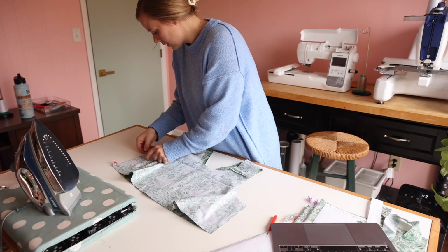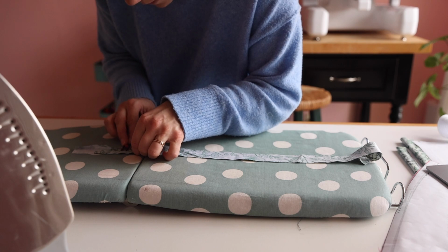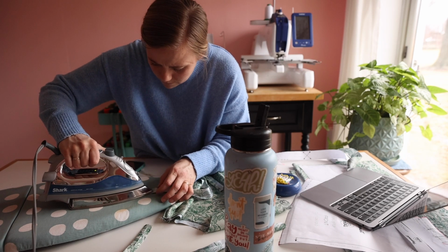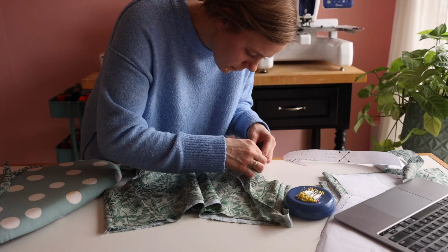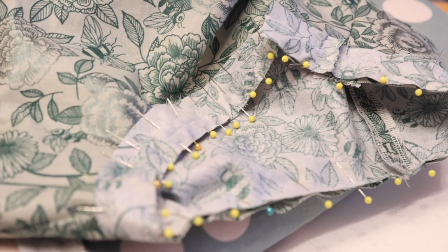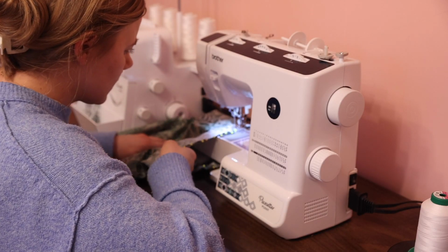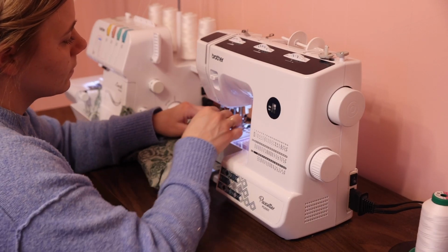By the end of the first day sewing this, I had the bodice together. So I had the front panel and the back panel attached to the shoulder panel. And then I also was able to get the armholes bound. I did not get the neck holes bound, but I did have the armholes bound by the end of the first day that I was working on this project.